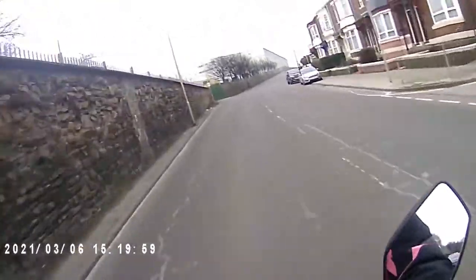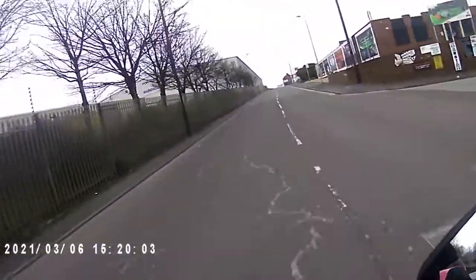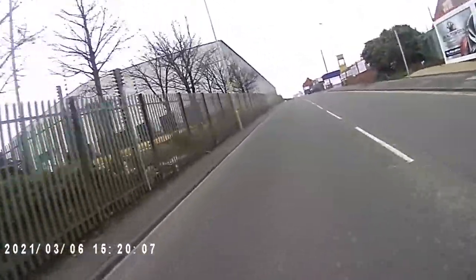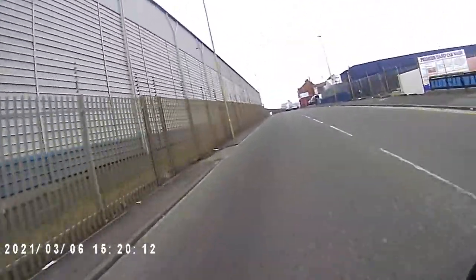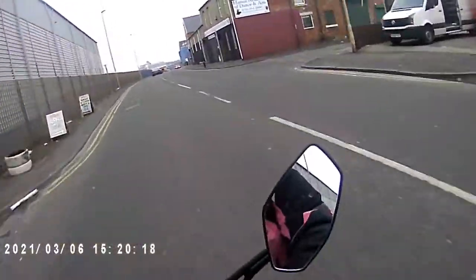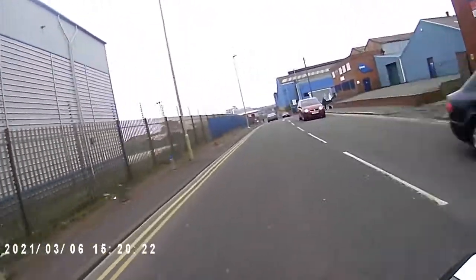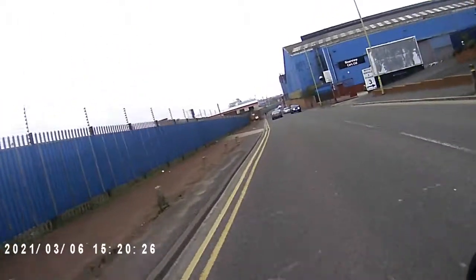Now I have cut out certain sections, mainly because otherwise this video would go on for a couple of hours if I didn't cut bits out, so I've concentrated on some of the best bits, but also cut out the actual care drops and the approaches to people's houses, basically because I don't want that on the internet, and also to protect them as well.